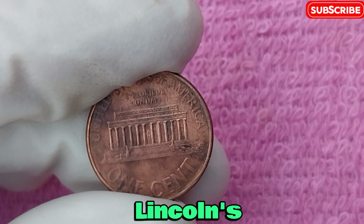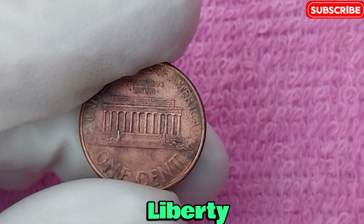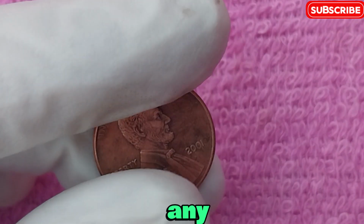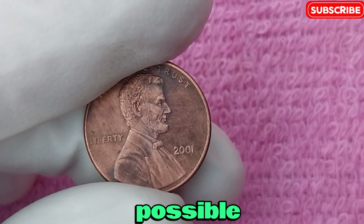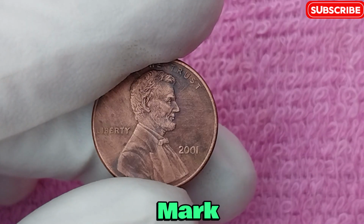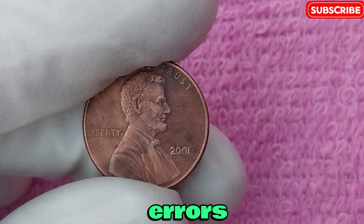Look closely at Lincoln's eyes, letters like Liberty or In God We Trust, and the Lincoln Memorial columns. Any doubling or odd features? That's a possible double die. Proof features: if it has a mirror finish and an S mint mark, you've got a proof coin. Check it for errors or condition.